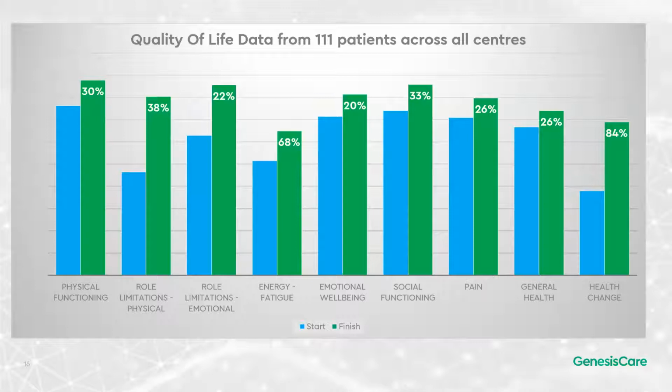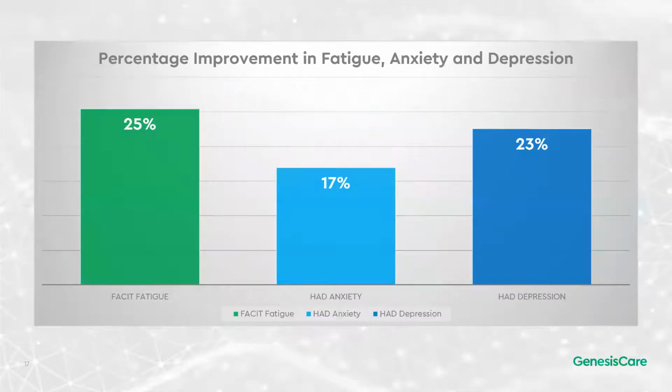And this is very important. The health change one is a very important psychological aspect because patients report this improvement, and this is despite having had a cancer diagnosis. This slide looks at fatigue when I use the functional assessment of chronic illness therapy to collect that data and the hospital anxiety and depression scale. So from our patients, there's been a 25% improvement in fatigue levels, 17% in anxiety, and 23% in depression levels.